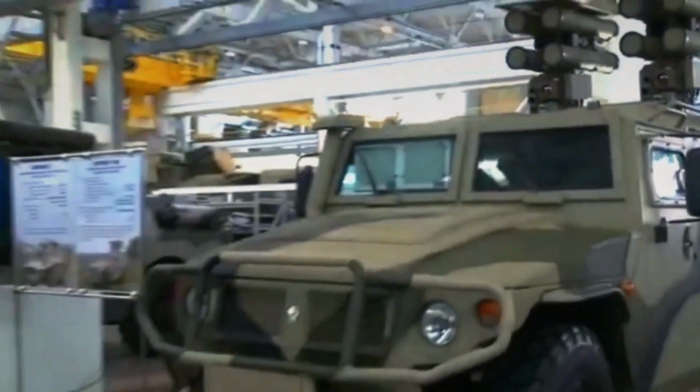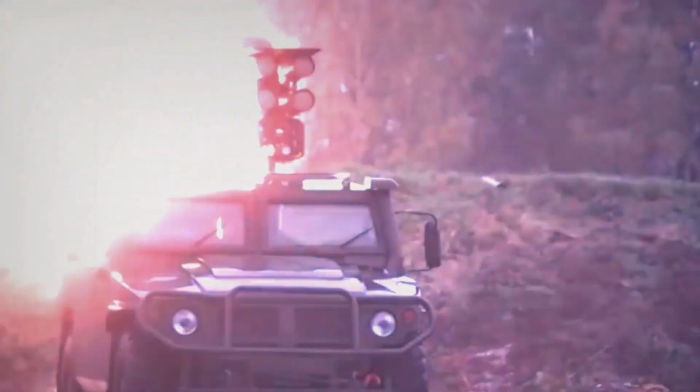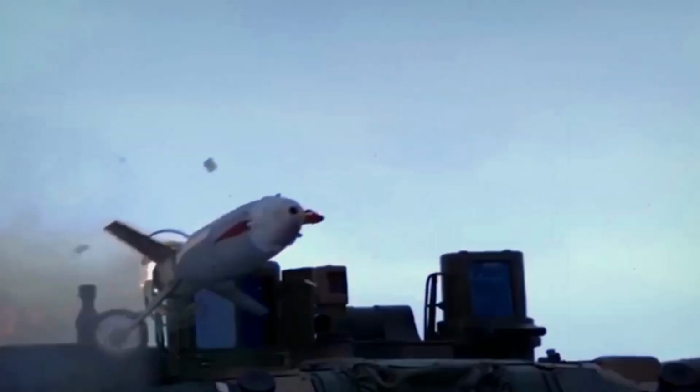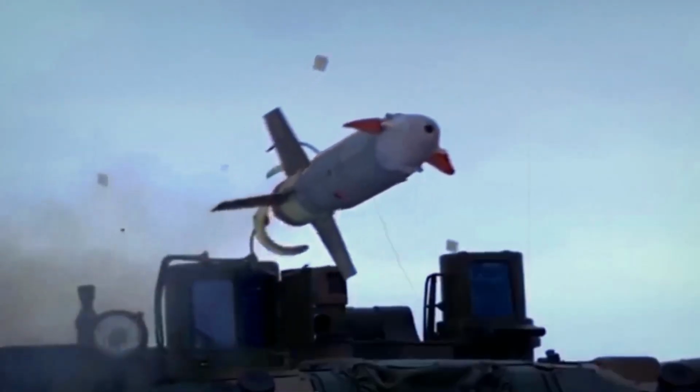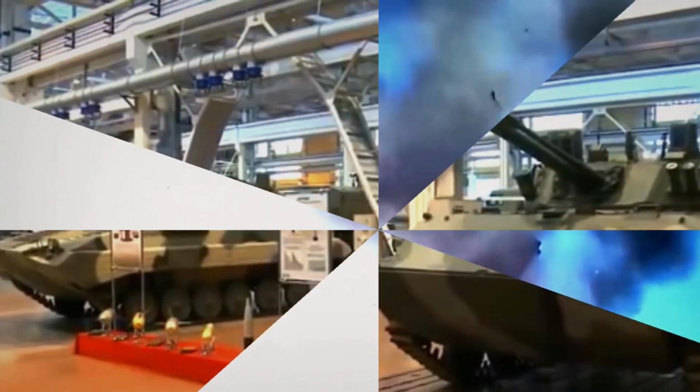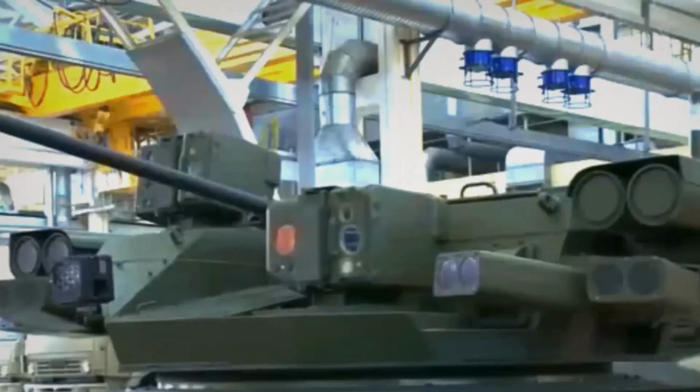This anti-tank missile carrier is well concealed. In traveling mode it resembles a typical Tiger vehicle that is used in large numbers by the Russian Army. This anti-tank missile carrier uses Kornet EM laser-guided missiles in both tandem heat and thermobaric variants.